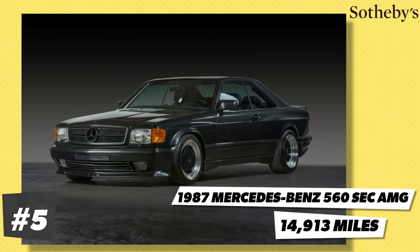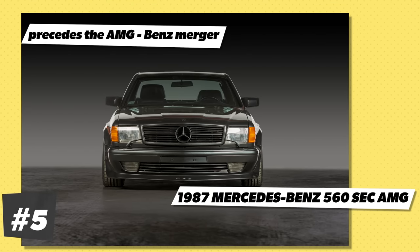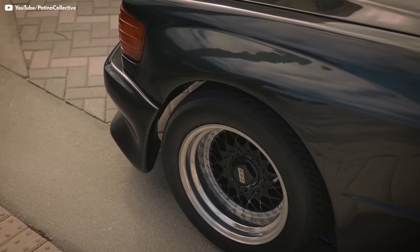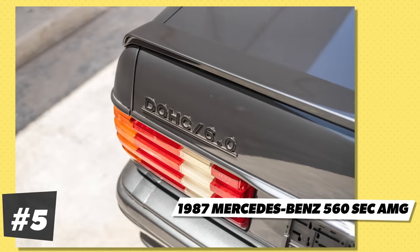On the board. The next car on the list is very rare. It's a 1987 Mercedes-Benz 560 SEC AMG. Dope. This actually precedes the merger between Mercedes and AMG. No kidding. Yeah, this is one of the last pre-mergers, isn't it? Yes. I like when they dump these guys and put like a wide body on them. This came with a 5.5 liter V8. They bored it out to 6 liters.